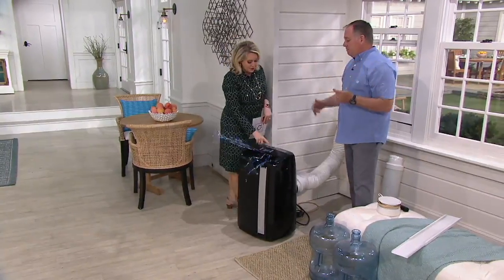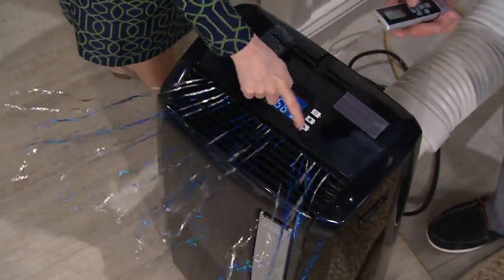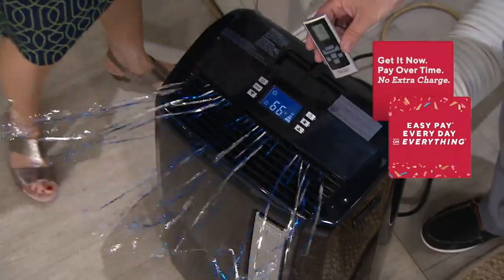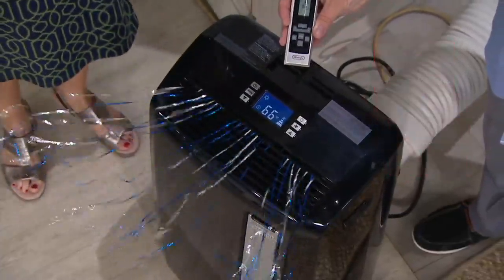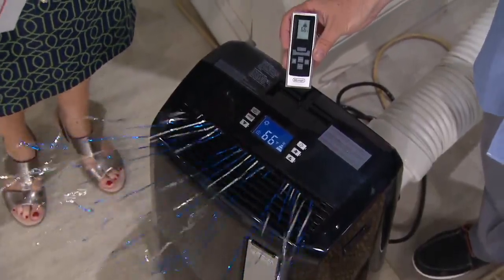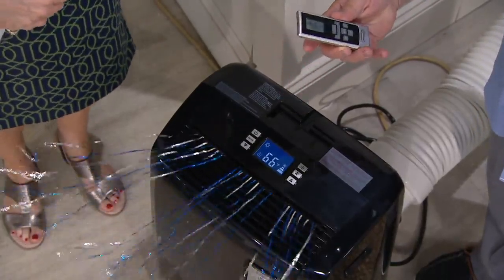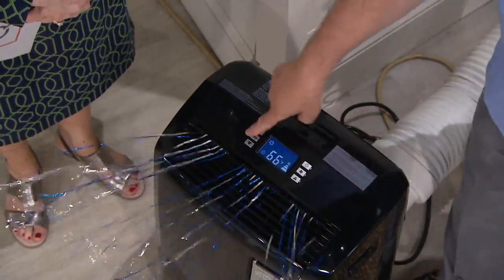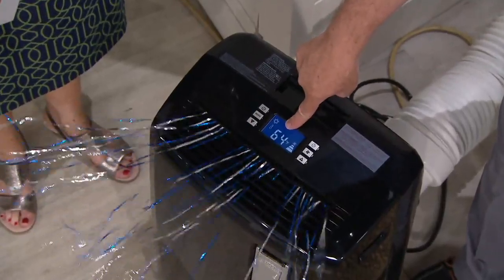Now, here's the thing. You said there's a remote. Right, and we can use that, but also there's buttons on it. Is that in case we lose the remote? Well, in case you lose the remote or you have small kids and they put it down in the couch cushions. So the couch monster always eats it. You notice on here it's telling us how cool it is. It's a nice crisp 66 degrees in our QVC home. If I want to set the temperature lower, we can move the buttons on the unit itself to have it go down lower. And when it gets to 64, it'll shut off.